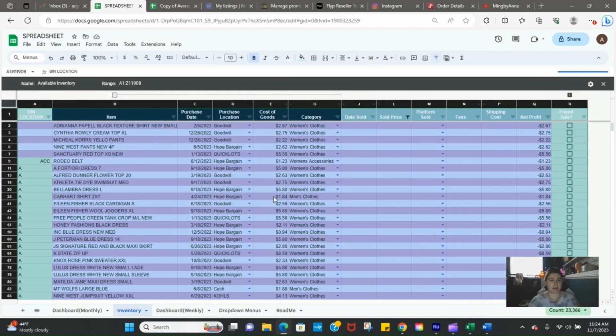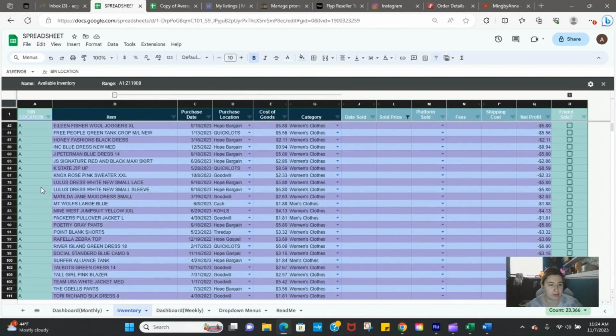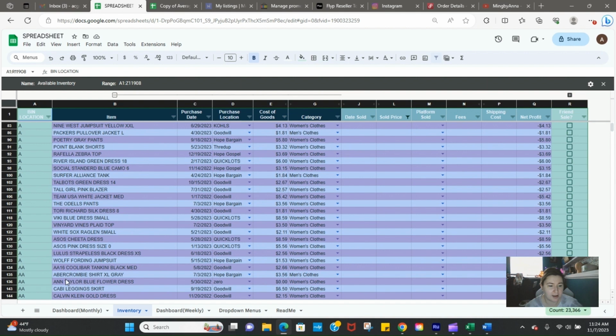Okay, so this is my inventory spreadsheet. This came from Ginger Marvin. This is another great tool. And as you can see here, this will show me where all of my items are listed. So in the A bin, I know that all of these items in here should be there. Then it goes to the AA bin.